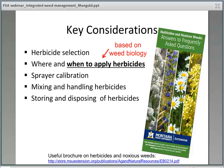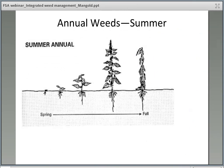using and combining tools, using those tools at the right time so that you have the largest impact on the weed's biology. So we're going to focus on the life history of weeds. What's their growth patterns? So we have annual weeds. Those are weeds that grow from a seed each year. They flower, they produce more seeds, and then that plant dies. Okay, and there's summer annuals.